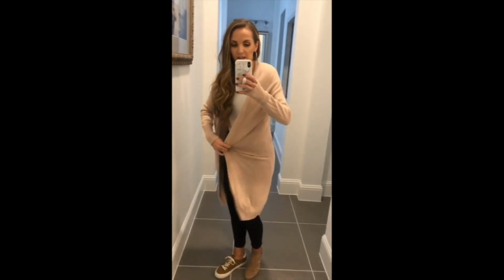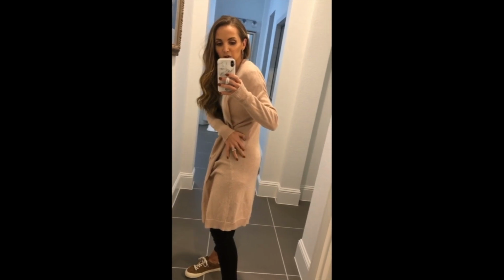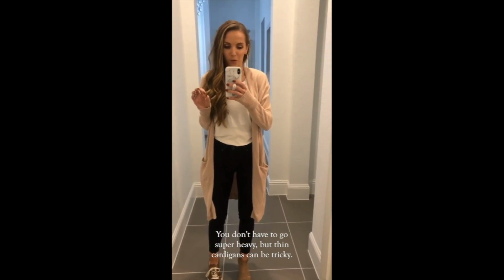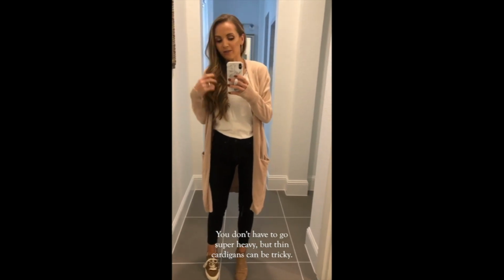Also, if it's thin and you have any kind of pockets or belt loops or anything, it can also show any little lumps and bumps. So if you don't want to deal with wardrobe malfunctions like that, go with a heavier weight of cardigan. You don't have to go super heavy, but a little heavier. 2 more things. 1, what to wear underneath a cardigan.